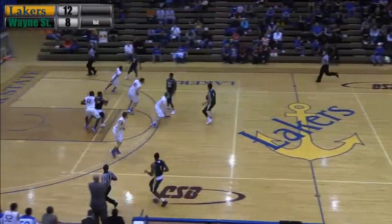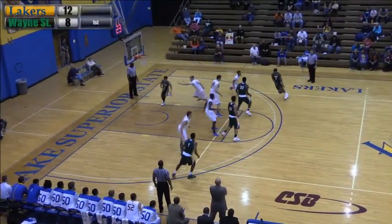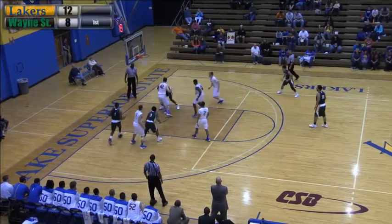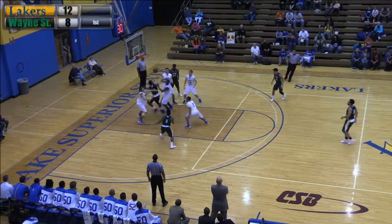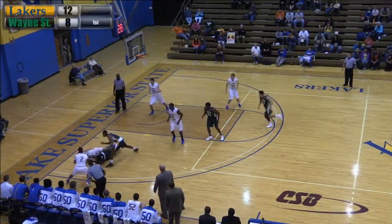Back the other way now for Wayne State. Moore with the ball. Sends it inside. Bounce pass over to Booth. Booth plays off the screen, comes inside the paint. Nice pass down low to put the shot up. No good. Loose ball on the floor. Who's going to pick it up? That's the question. And it's Munger who has it.